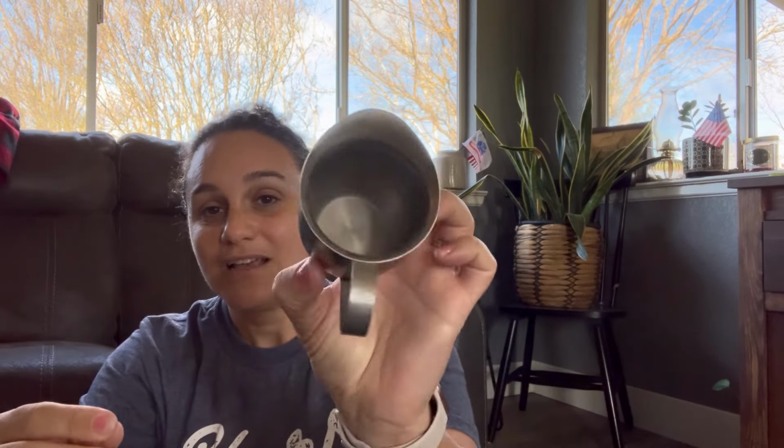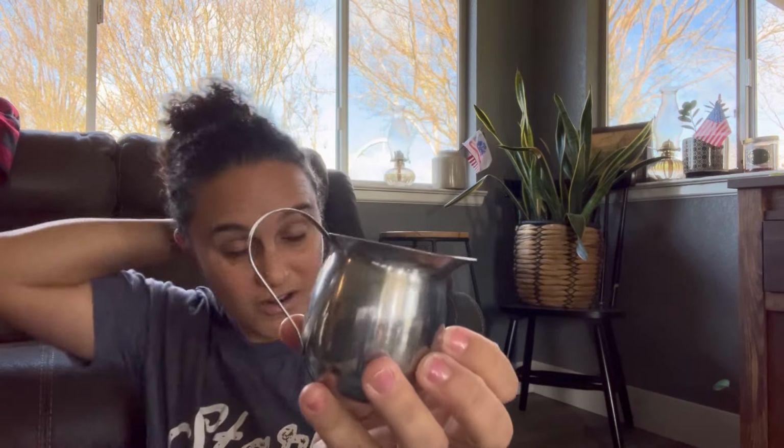So this is so cute. See, everything is so cute. I'm so sorry. I got this little guy. I don't know if he's sterling silver or what, but another little pour creamery thingy.